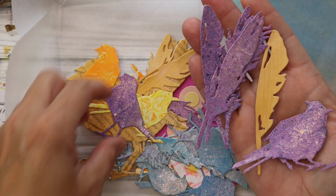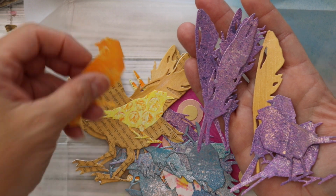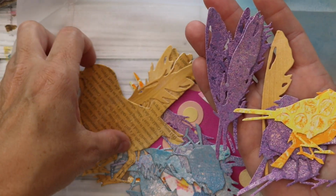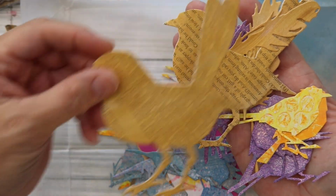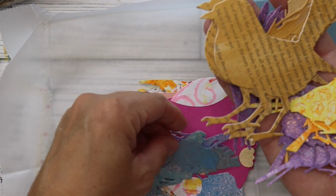Oh, wow. These are so cool. Oh, yeah, look at this. She definitely did mixed media on these. I love the book page. Look at that, you guys. And then she die cut it out. So cool. Oh, my goodness. Okay, here comes some blue.